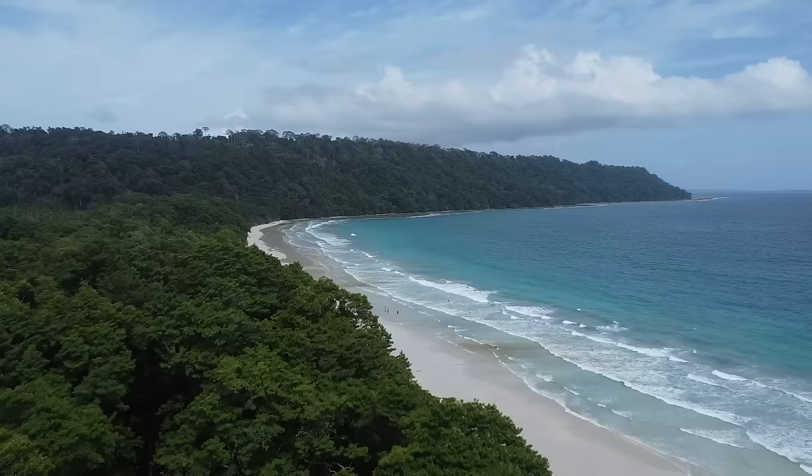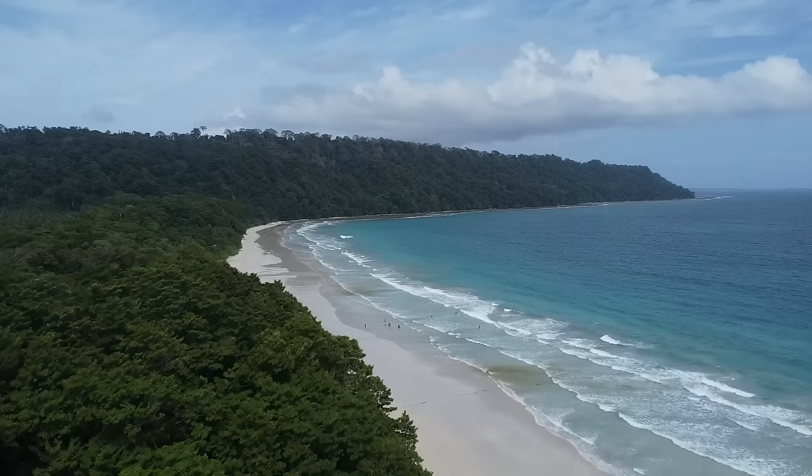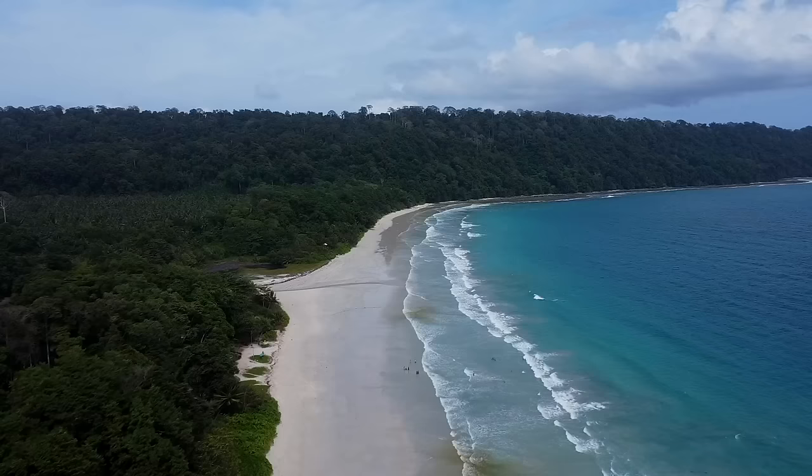Our first look at this beautiful beach. It's a little bit windy, but you can still see the beautiful watercolor, though the waves are quite strong and it's pretty empty, to be honest. I was expecting this beach to be really busy. Another good point of visiting during the down season or the monsoon season is that you get the beaches almost empty. Honestly, this is absolute paradise.